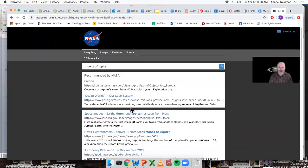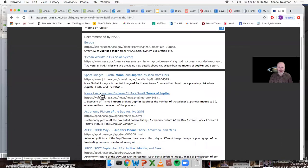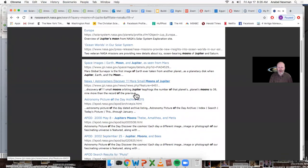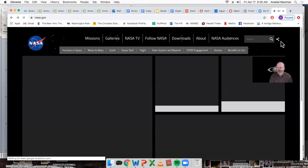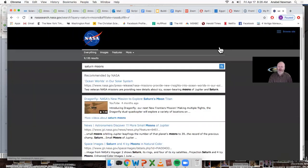You have some recommendations. You have some space images. Here we have something. Astronomers discover 11 more small moons of Jupiter. And we can click on that. We can see 2002. So that's a little bit old news along the way. So we've got different kinds of images that are along the way. We can say how many moons, let's say Saturn moons. Let's look at that there, ocean worlds in our solar system.